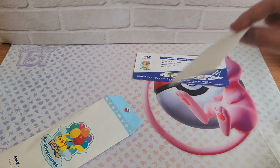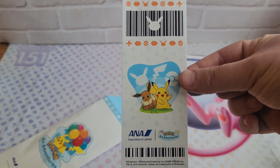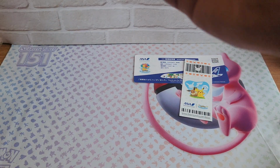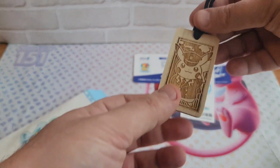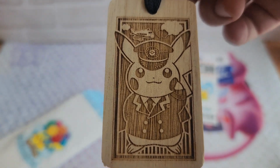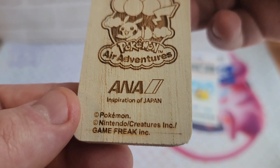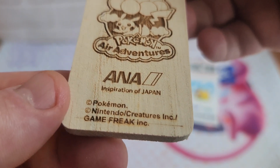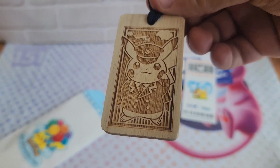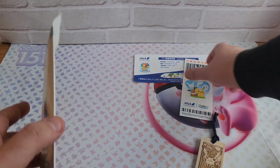And then what's on this one? This is also like a barcode ticket as well. Very cool thing, Pikachu and Eevee. Inside here you also have another really cool item. It's like a little wooden token, and it's got like a burnt wood design on it, as you can see. Official Pokemon Air Adventures from A&A. It's a shame there's not a date on this. I thought there would have been a date on there, but I think it was like 2004, 2005, something like that. But really cool thing. And that's what you get inside one of these.